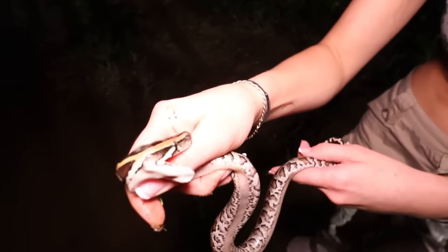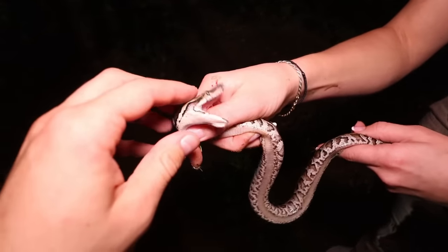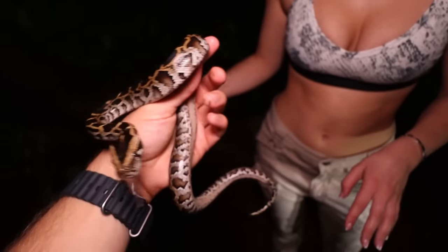Look at that. He bit me twice. Look, he's latched on. Look at that. That's crazy. Oh. Look at him. All right, I'll help get him off. Ah, he's trying to bite me too. Oh, look at them. Goodness. All right, I've got the baby python.